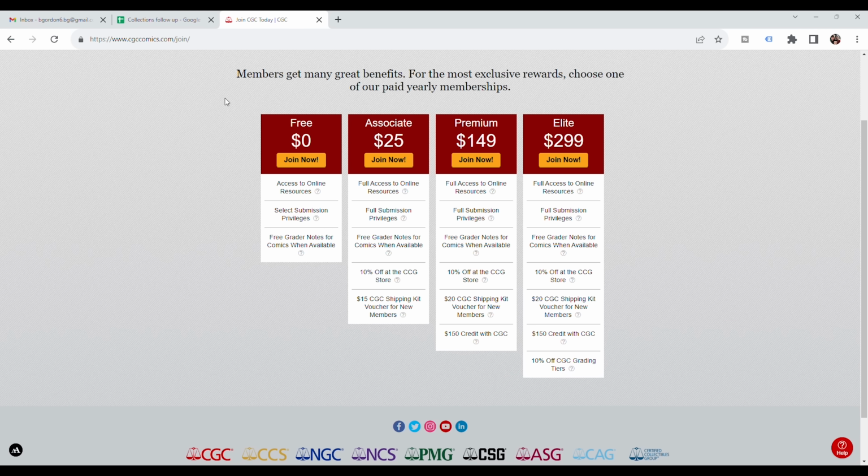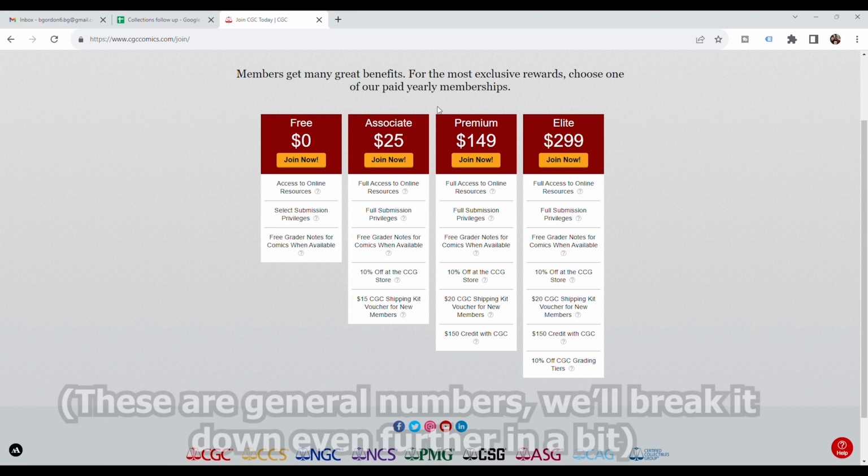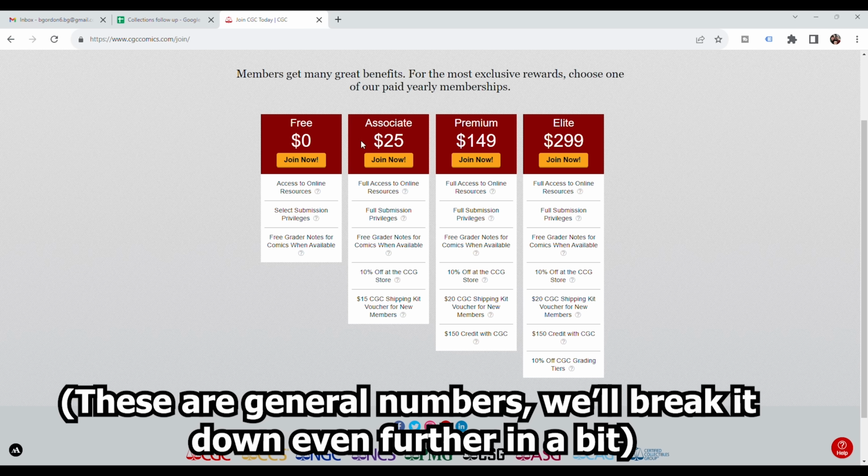So just to break it down, without getting into all the numbers, the associate tier makes sense if you're going to submit less than 5 books per calendar year. The premium tier makes sense if you're going to submit 5 books or more in a calendar year.